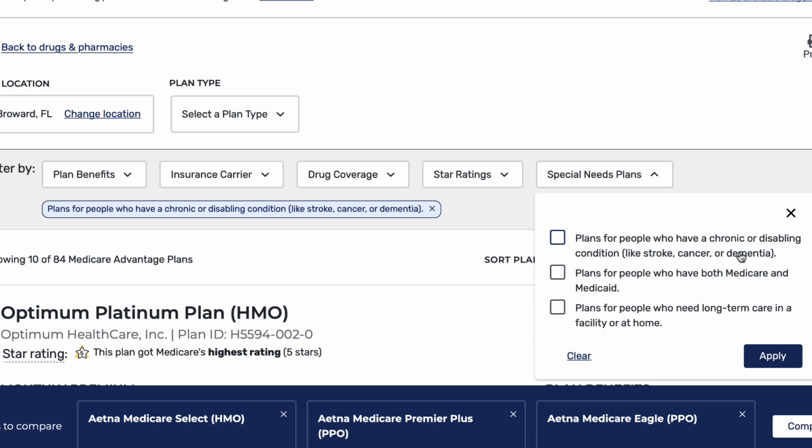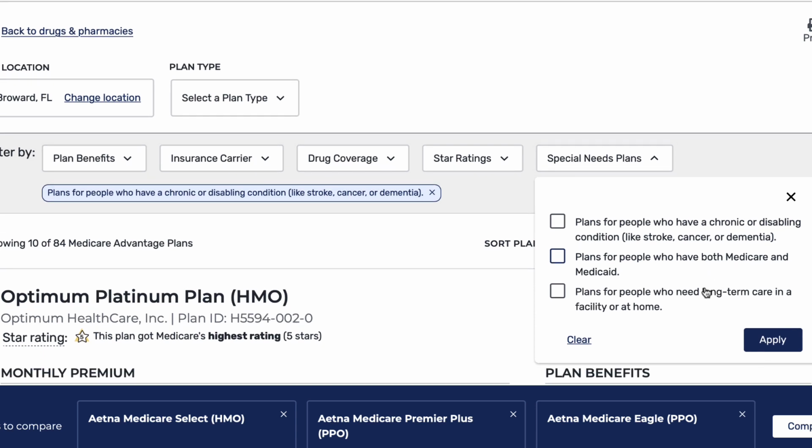Basically, these plans are tailored to meet the needs of that condition. So for somebody with diabetes, a plan might have lower costs for a podiatrist or insulin. For someone with heart failure, it might have lower costs for pulmonologists or cardiologists. So if you are someone with one of these conditions, you might want to consider it, but I'd highly recommend that you work with a broker, especially for a C-SNP. And then there are D-SNPs, which are plans for people who have both Medicare and Medicaid. Again, those will encapsulate the benefits of Medicaid plus Medicare and many additional benefits as well, usually at a much lower cost.